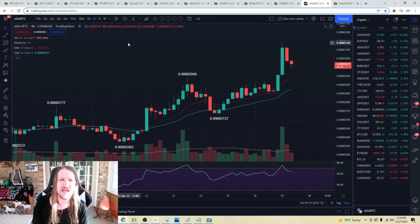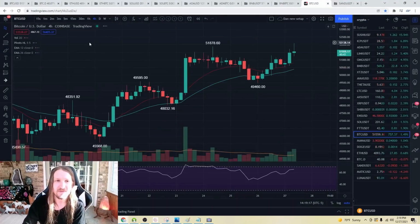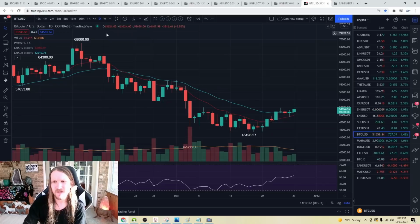Still going to swing ADA and Sol and Bitcoin, but I'm going to be watching very closely to see if Bitcoin rejects from 52. And if it does, that'll be a signal for me to lighten up a little bit. Here's hourly consolidation. So I will lighten up a little bit on my swing positions if it does indeed look like Bitcoin is going to reject this test of 52,000.